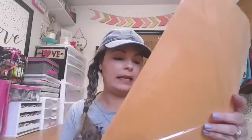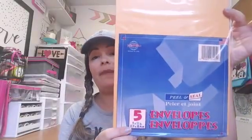And then nothing too exciting. I needed some little envelopes. These are the 5-pack. I usually get these for friend mail and then also for taxes. I'm getting ready to do my taxes. I am self-employed, so I got to do everything and organize all that stuff for the year, get my receipts all in one place, and take some time.